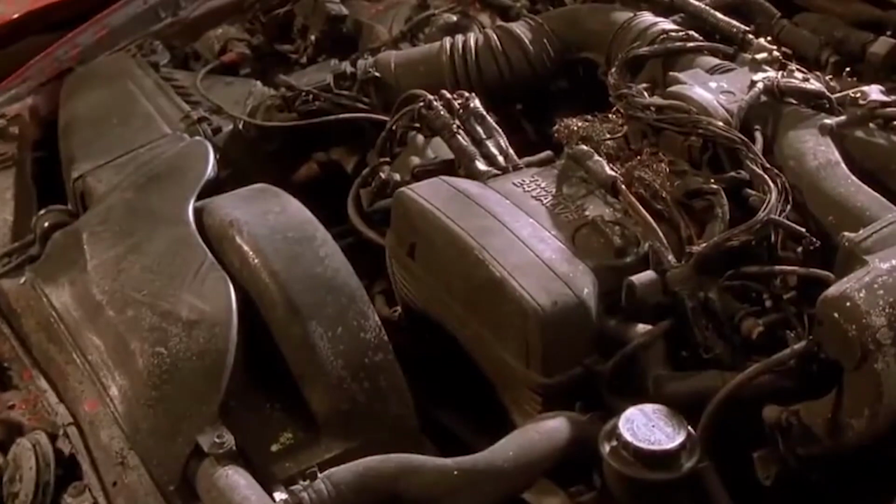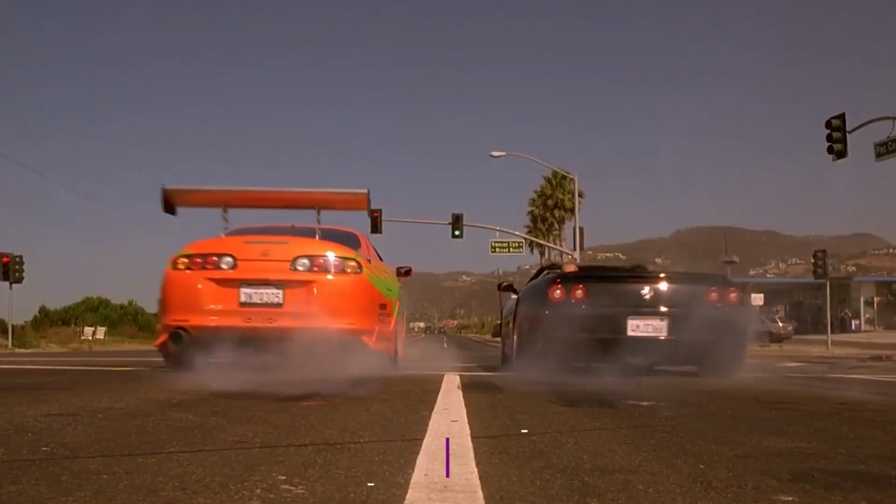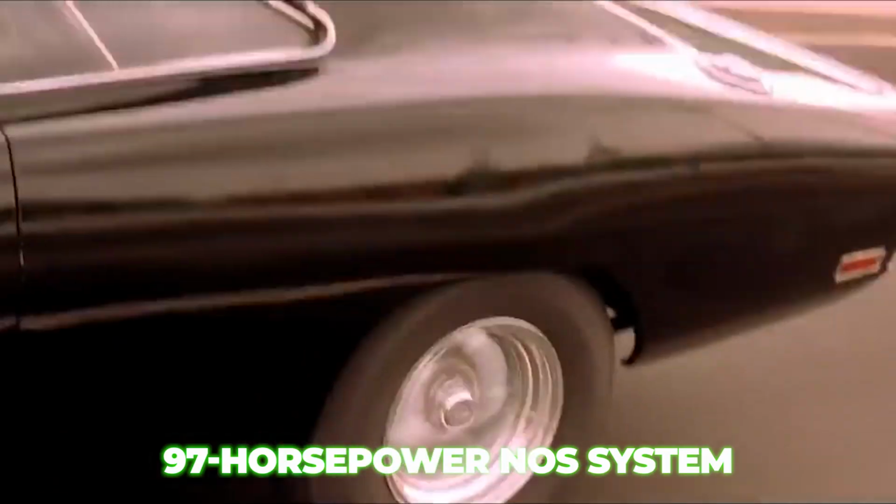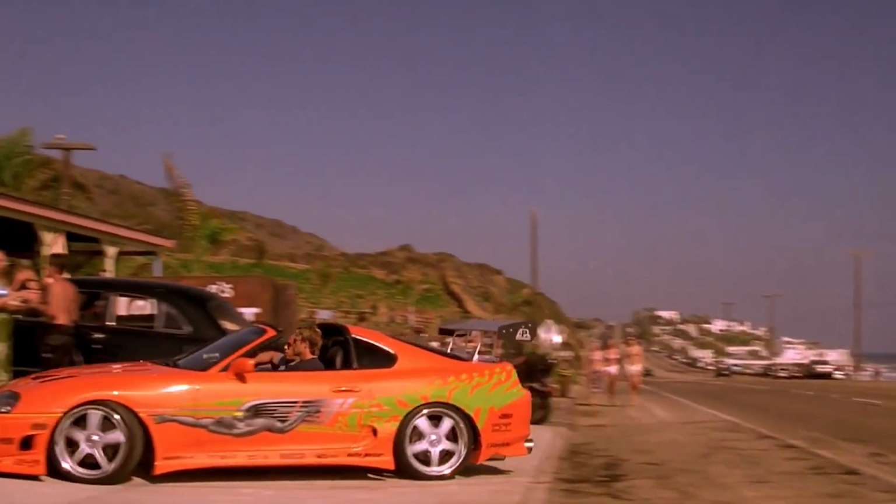The 2JZ engine that we saw in the movie turned out a mind-blowing 540 horsepower. And if that wasn't enough, there was also a 97 horsepower NOS system tucked away for an extra kick. Impressive, right?